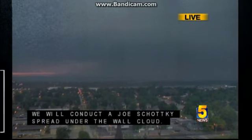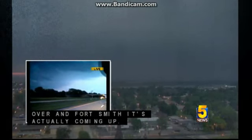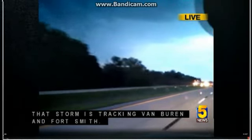It's actually coming up in Haskell County, and that storm is going to be tracking into Van Buren and into Fort Smith. So we have another storm that's coming in that is going to have a high wind damage potential in the River Valley coming up shortly. I'm also keeping a watchful eye on northwest Arkansas.